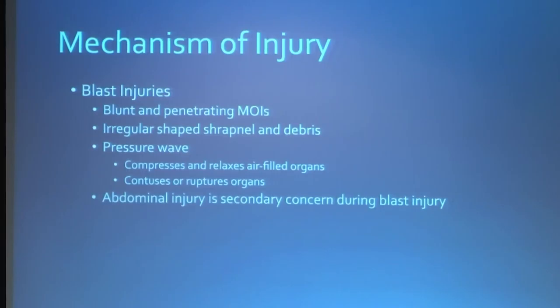Blast injuries. Both blunt and penetrating mechanisms are present here. With shrapnel, which is irregularly shaped, and debris, it's transmitting variable amounts of energy. Not only is it making an entry wound, but because of the shape and the size, there's energy expended into the body. A pressure wave can compress and then relax air-filled organs, so you can rupture hollow organs by the pressure wave itself.